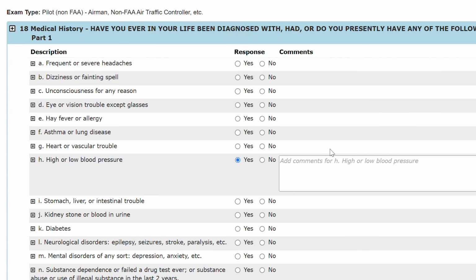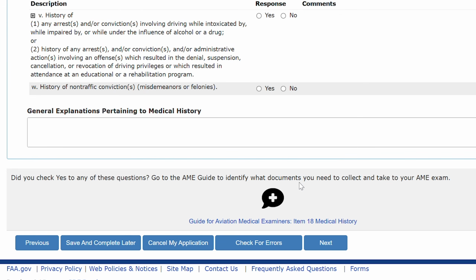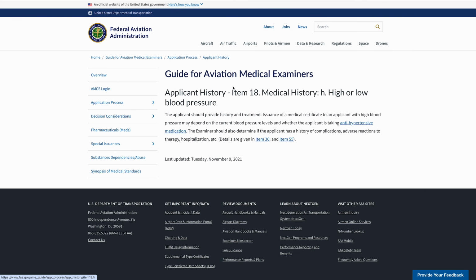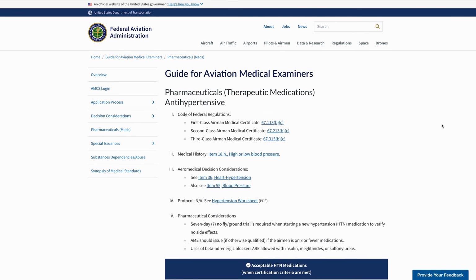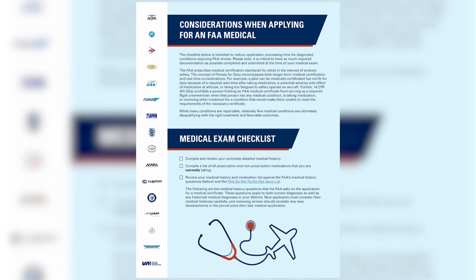The FAA has also added new on-screen prompts on the application that encourage you to review requirements for any known medical conditions in advance. So, if you're on medication to lower your blood pressure, you can click on the AME guide to see what medications the FAA allows and read the AME's hypertension worksheet to identify what documents you need to collect and take to your exam. First-time users are also provided with guidance on what to expect, helping you arrive at your AME appointment with all the necessary documentation ready for direct upload into the FAA's review system.